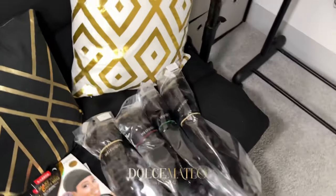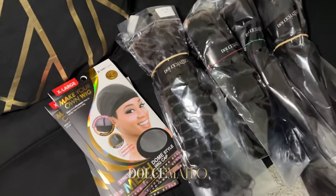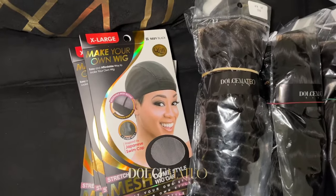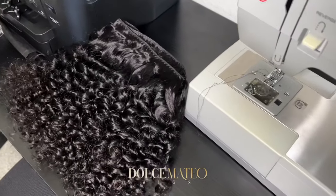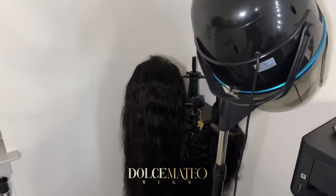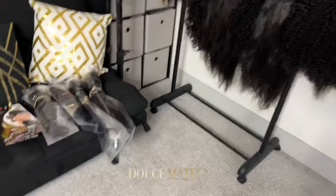Okay, so I have five wigs left to make, and I'm making all of the extra large cap wigs. So when I'm making extra large wigs, these are the caps that I use. I have it already sitting on my 23.5 dome head. These bundles have already been doubled on my machine. So I have a 23.5 head and a 24 inch head. It currently has a wig on it, so this is all that's left.